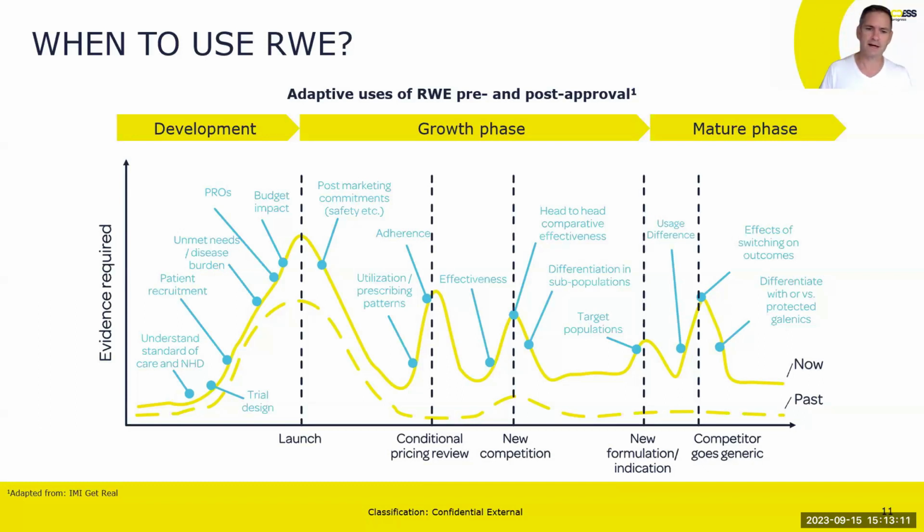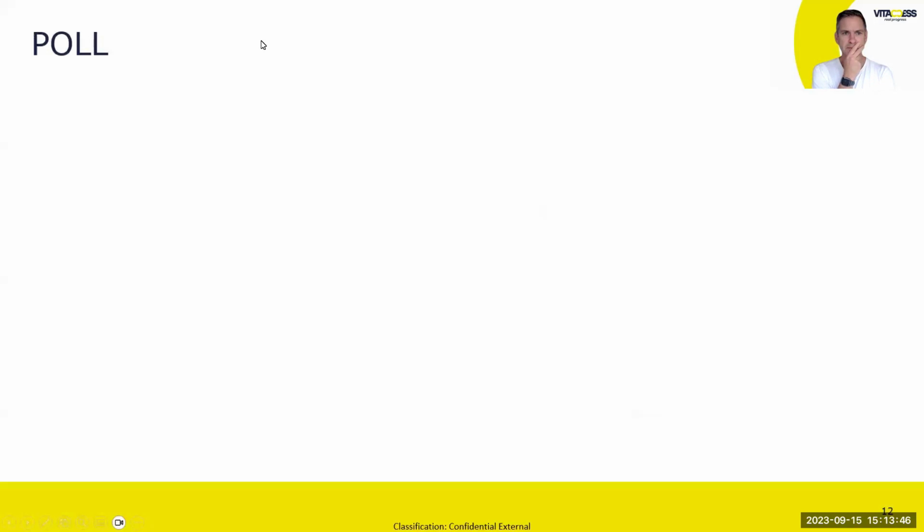And the other thing this slide shows quite nicely is that this is dynamic. So perhaps formerly there was a need for real-world evidence, if you look at the dotted line around about launch, perhaps, but now what we're seeing is a whole range of different use cases right into the distance post-launch. I think that just illustrates really the plethora of opportunities for the use of real-world evidence done in the right way. So if you go to the next one then, please, Emma.